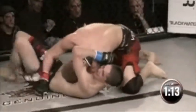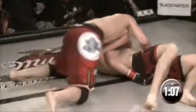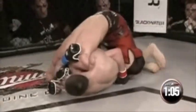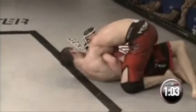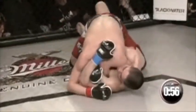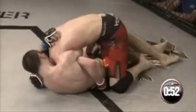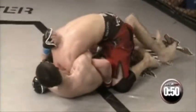He's got the darts choke locked in there now. He's got a minute and 20 seconds left. Craig, this is a really tough position for Jeremy Kennedy here. Kennedy still looks fairly comfortable, but he's sinking it in. Chris Day's trying to sink this in. This is amazing. Jeremy Kennedy really fighting to survive here. Kennedy, though, able to swing that right leg over top, so a little bit less leverage for Day in this choke. Yeah, you know, right on top of each other is a tough way to finish this.